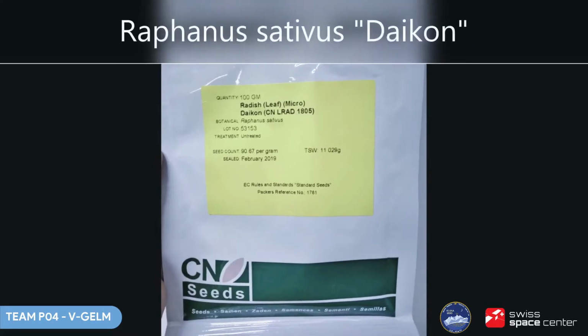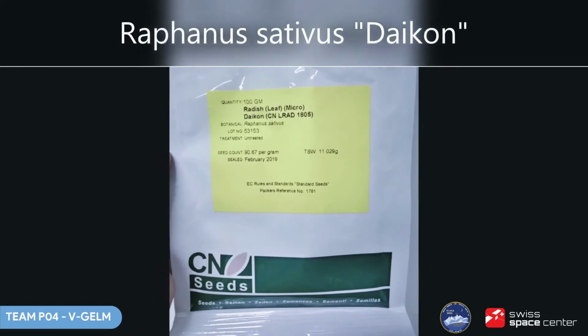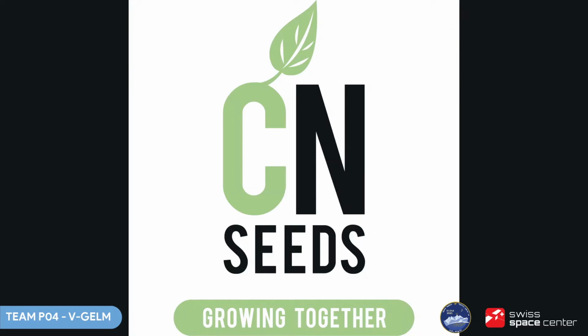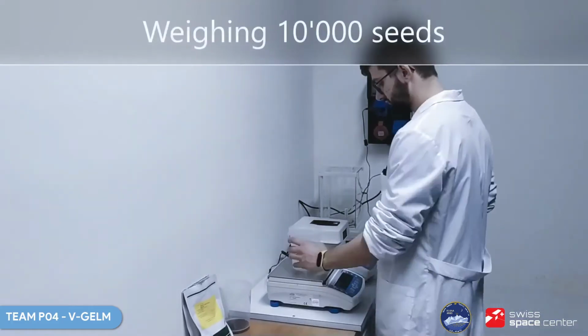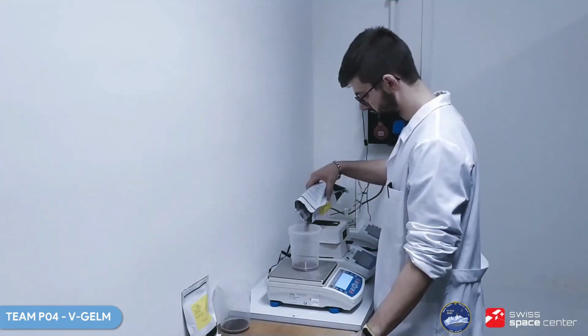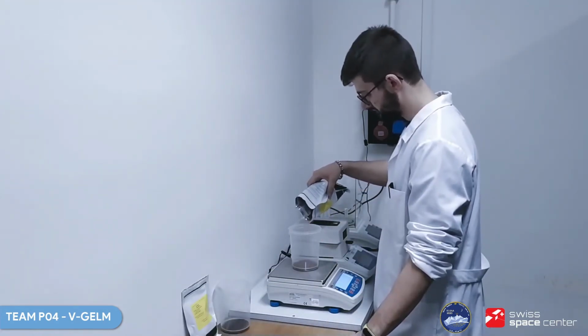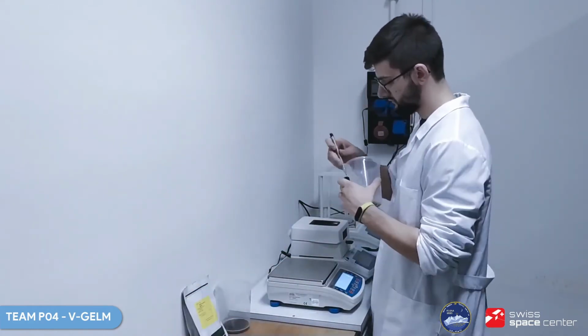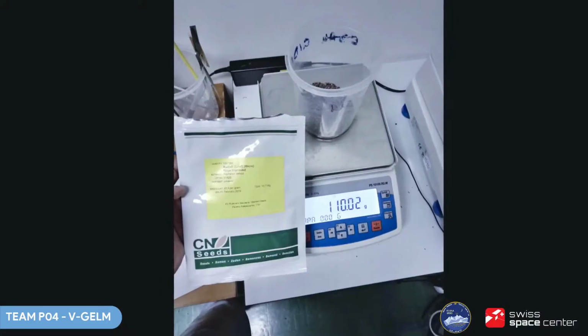During the second phase, we set up the cultivation experiment using 2 radish varieties, the daikon and the ryoja, supplied by CN Seeds. First of all, we spent almost 2 minutes to weigh the seeds in order to have 1 seed per centimeter, a total of 10,000 seeds per square meter.